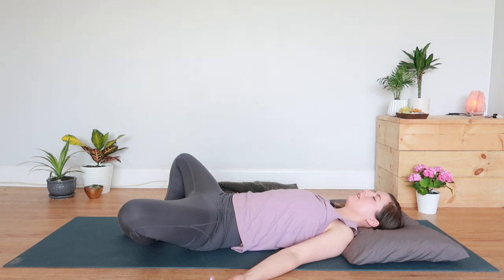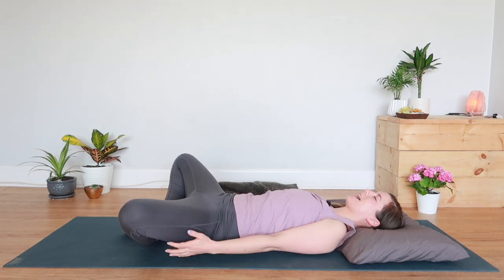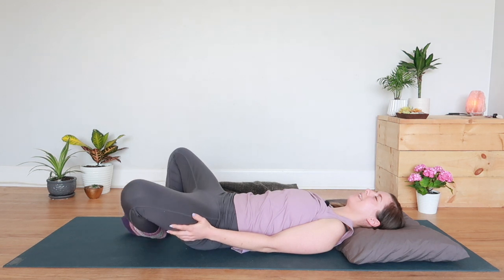Take one more long breath in and prepare yourself to slowly bring your knees back towards each other. So you can use your hands here to help carry the legs back up.